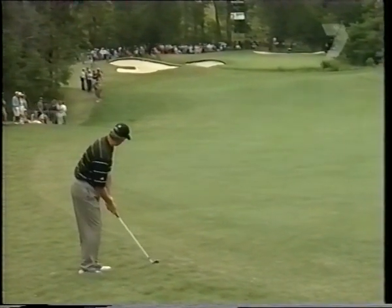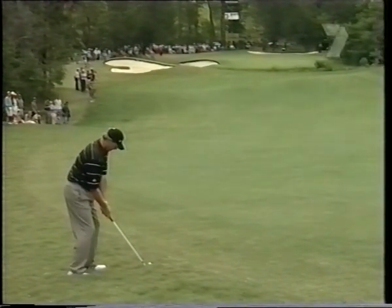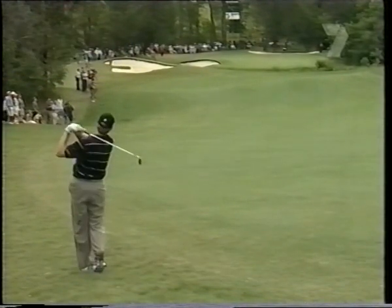Any else? Same hole. Well, Ernie with 144 to the green. He's bogeyed it twice out of the first 3 days here. Out of the left rough once again. Very hard to hold the ball coming out of that rough. Great shot. Will it hold? Will it hold? Running, running, running. Hold it. Good.